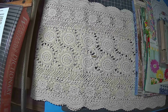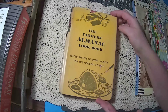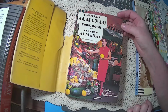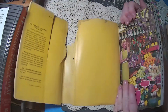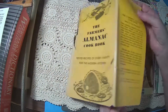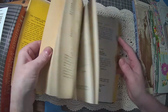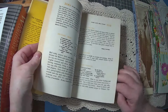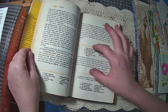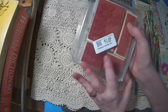And then I got this for $1, and I typically don't buy cookbooks unless I get them for, you know, a quarter. But this was 1969, and it's the Farmer's Almanac, and I just love this book. This would make such an awesome, I mean, it's in perfect, pristine condition. Perfect to make a journal out of it one day. So, not too many pictures, but the recipes are great size, but I don't think I'll be cutting this one up too much.